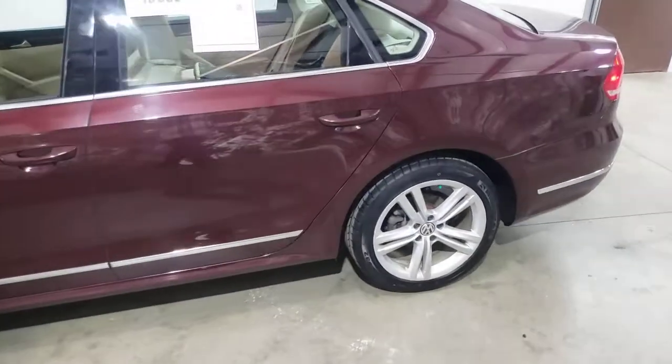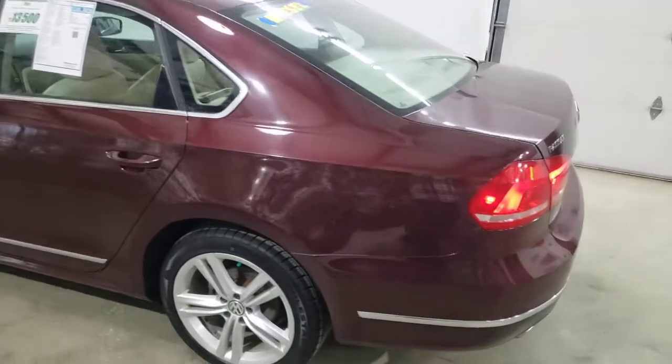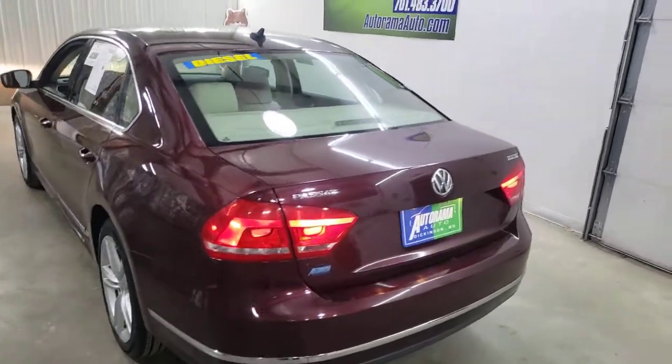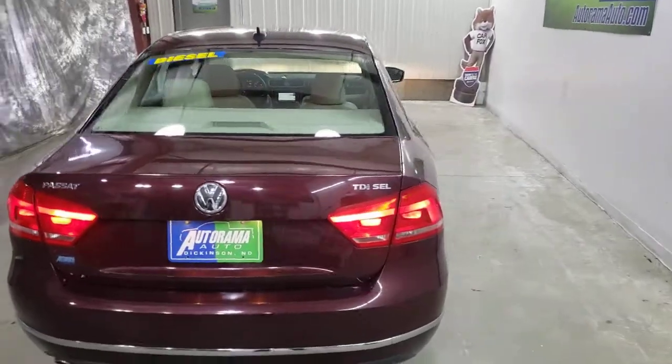The alloy wheels, the tires are deep, the oil's just been changed. We're going to buy you a 12-month, 12,000 mile powertrain warranty. That's good nationwide. You can upgrade that very reasonably. Remember, we're the dealer without the outrageous hidden fees.